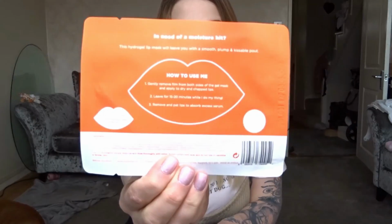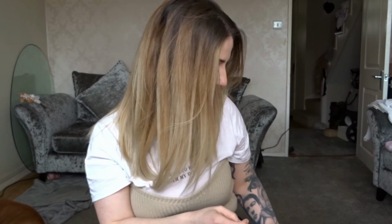And on the back it says how to use me. Gently remove the film from both sides of the gel mask and apply to dry and chapped lips. Perfect example right now. Leave for 15 to 20 minutes while I do my thing, and remove and pat lips to absorb excess serum. So we have that inside the pack.